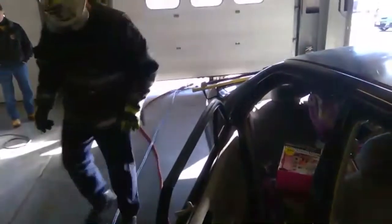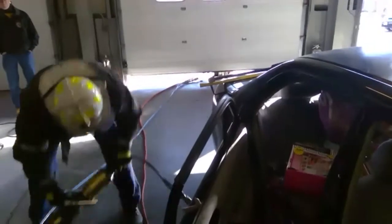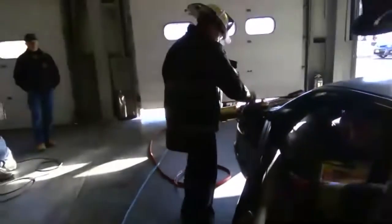So all we're going to do is take the cutter, and we have to know what our cutter is capable of doing. Some cutters cannot cut hardened steel. So be guided by your manufacturer's recommendations on the cutter. So I'm going off voice for a minute so we can make the scene safe as Chief Becker works.